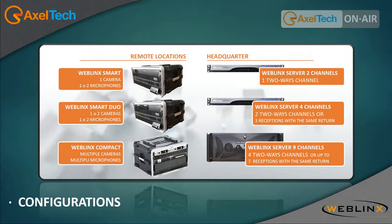And the same approach for all these solutions. If you need to manage more signals, like in the sample we talked about, you need a different approach. We can support our customer to build the system they need. There is no problem. Great. On the other side, in the headquarters, we can have the same equipment. So we can use two Weblinx Smart to establish a connection. But technicians in the headquarters prefer to put this kind of equipment in the technical room, so we suggest using a server.